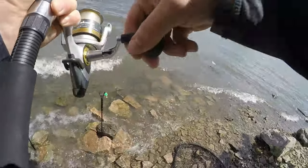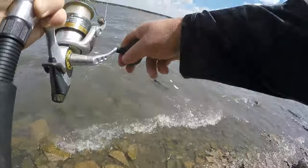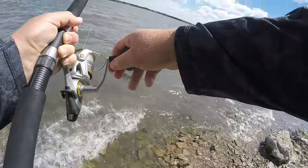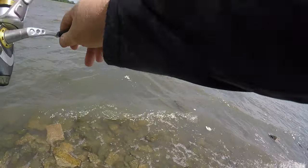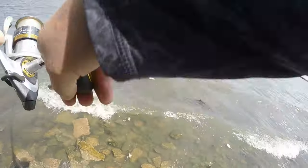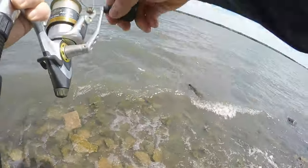This fish is swimming in towards me. And I'm not going to bother with the net right now. I can't give this fish an inch, or he's going to wrap it around a rock and do the same thing as last time. This might be the same fish even. Cast it in the same place. Yep, big female channel cat.